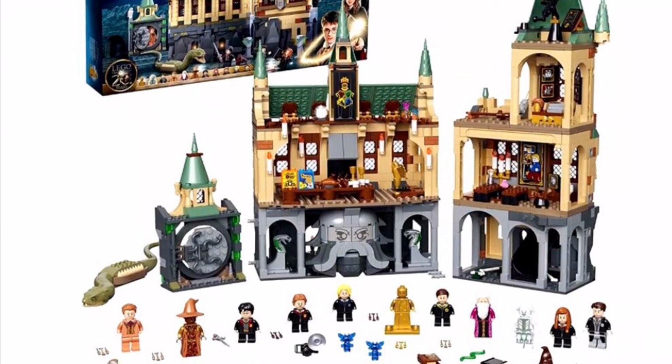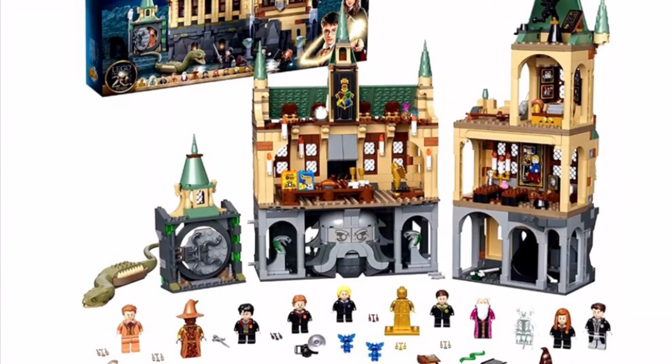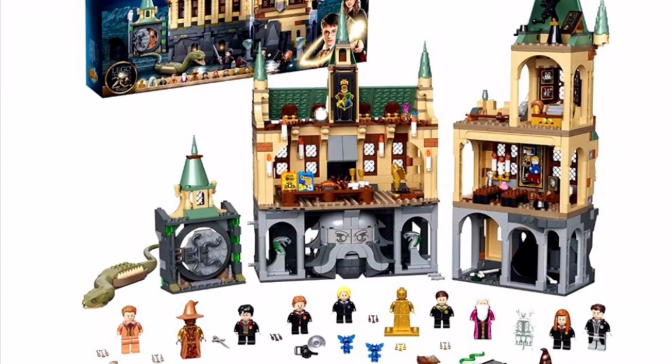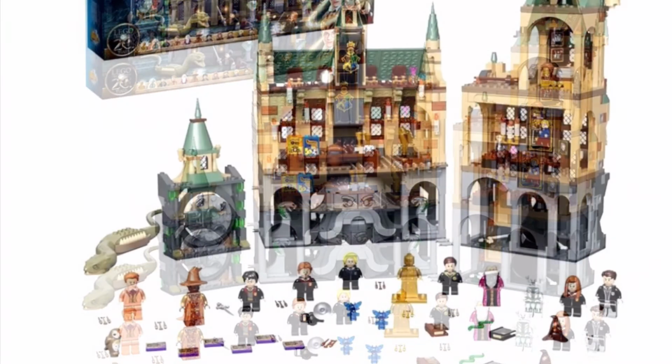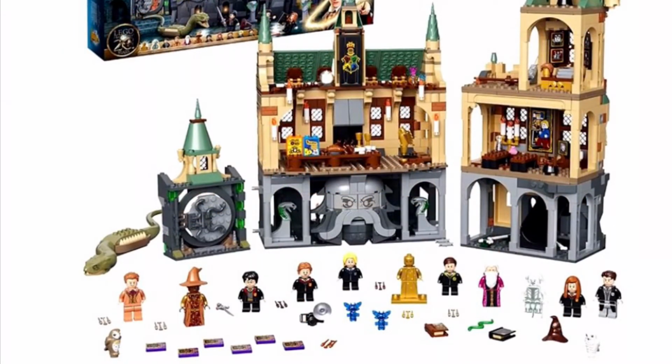The astronomy tower, did we really need another one less than a year apart from the other astronomy tower set? And this one's just taken down a notch. There's just a desk. And you get a telescope with a little textbook. Not that interesting.